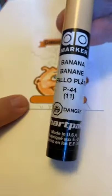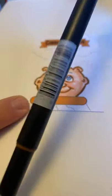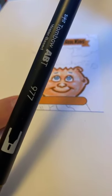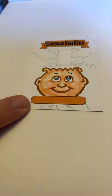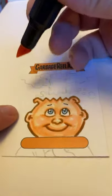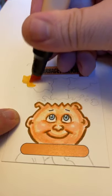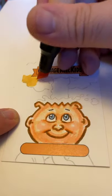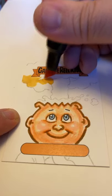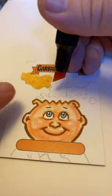These are the main ones I use, chart pack markers. These are Tombow liners. You can get those at Michael's. I usually get the flesh tone packs when Michael's is having sales on those, because they blend with everything else I use. But these are the main ones I use. They're chart pack markers. I get them at Blix or Jerry's Artorama.